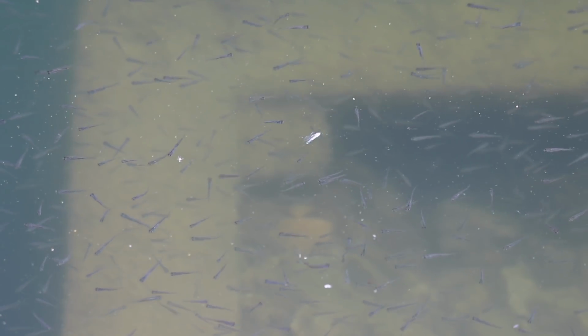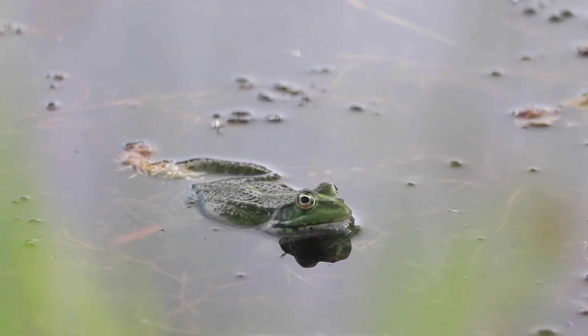It's on the back of spawning, and there's so many fry in the margins. It's unbelievable, isn't it? And frogs. Yeah, and frogs. So we know they're out there. We know the anglers prior to us had some good hits. I really do just think it's been a slightly hard week for everyone.